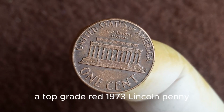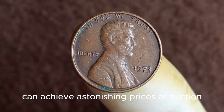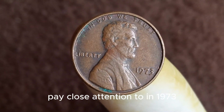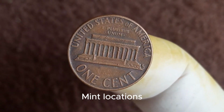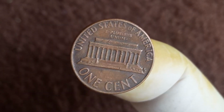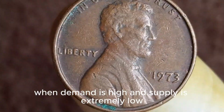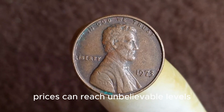A top-grade red 1973 Lincoln penny with rare characteristics can achieve astonishing prices at auction. There are also specific mint marks that collectors pay close attention to. In 1973, pennies were produced at different United States mint locations. Each location produced coins with slight differences. Certain mint varieties are far scarcer than others, and scarcity drives value. When demand is high and supply is extremely low, prices can reach unbelievable levels.